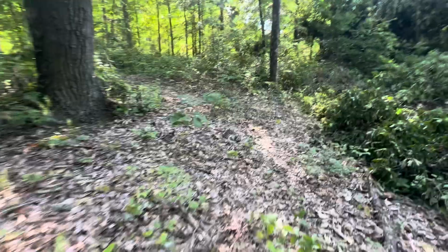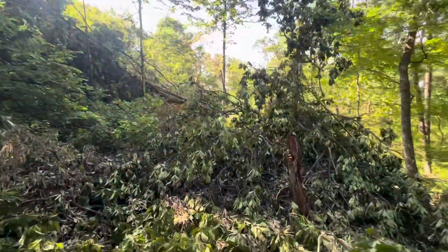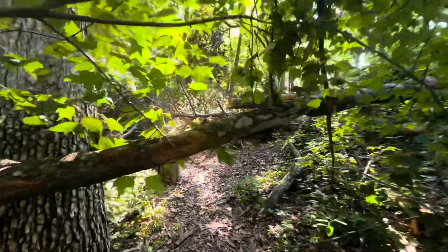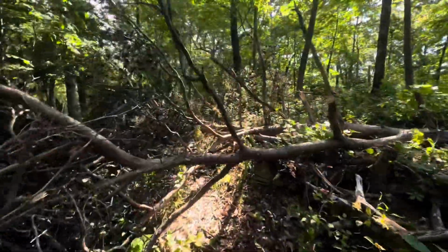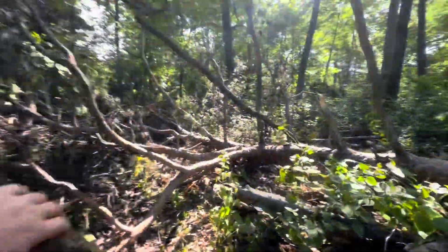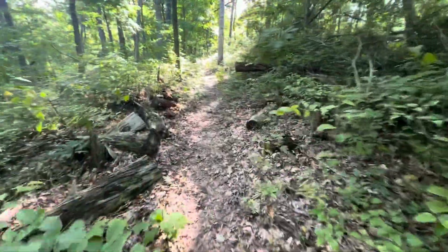Get over all them briars. You ain't climbing over that, dudes. So here you have it, y'all. Another one. Yeah, get your limbo on to go under that, and then get your parkour on to get around this dude. That storm hit this stuff hard, y'all. And it opens back up. It's in some nice looking trail.